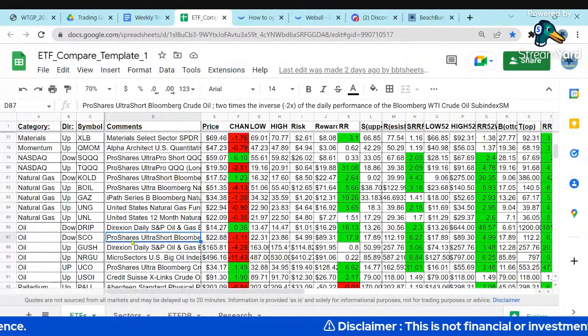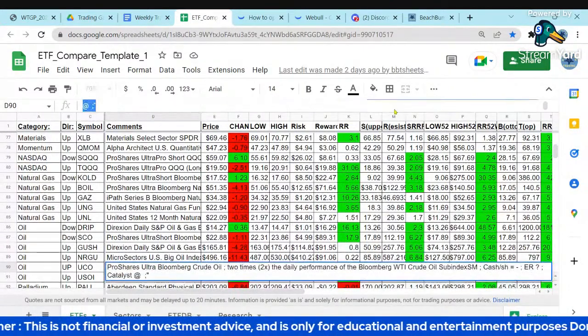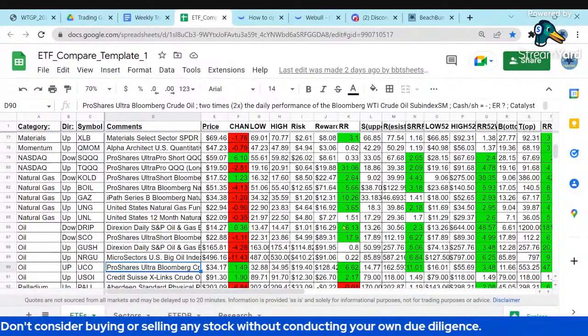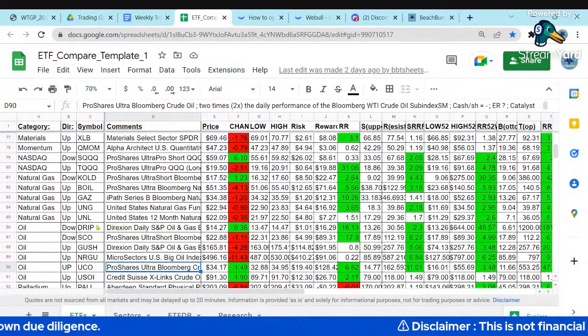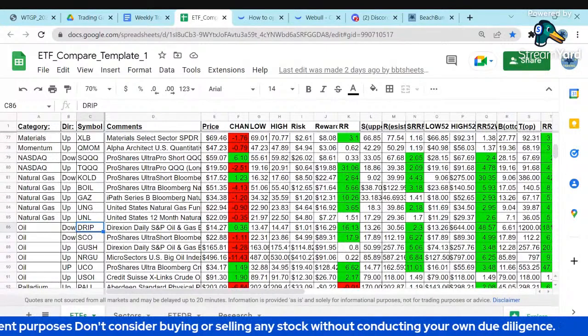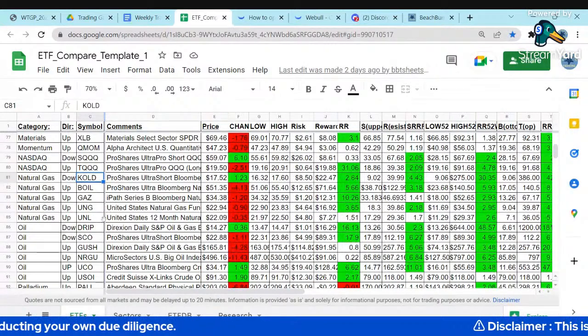Now, SCO and UCO are based on crude oil, the WTI price. So if you want something that more closely follows the actual price of WTI crude, then I would recommend using UCO and SCO. Again, they have slightly different risk-reward profiles, so I generally pick the one that's got the best risk-reward profile at the time. Right now, full disclosure, we're long DRIP. We've been long DRIP for quite some time, so we're betting in the long run that oil's eventually going to come back down. And I've been selling covered calls against that position to bank some cash. Same thing with KOLD. We have a position in KOLD, shorting natural gas, and I sell covered calls against that to make money against that long position. So I hope that helps.